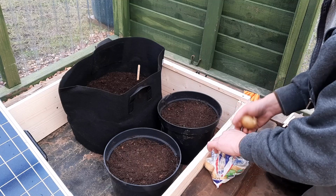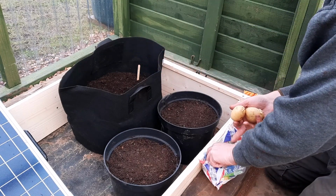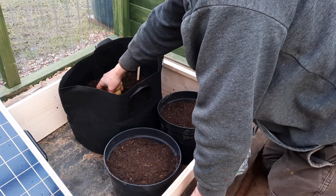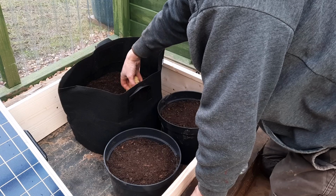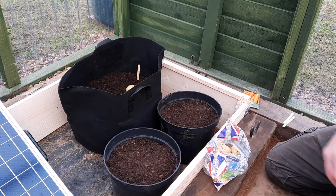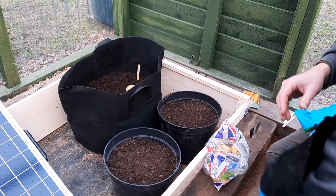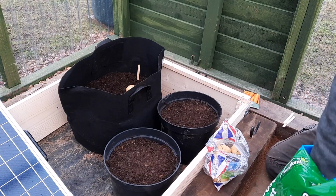So I'm literally just going to take a few of these potatoes with chits. I think we'll try 3 in that one, and I'll just pop them in, nicely spaced out. And then I'll put the bag of compost and just top it up a little bit just to cover the tubers. I don't want too much because I'll be earthing these up.